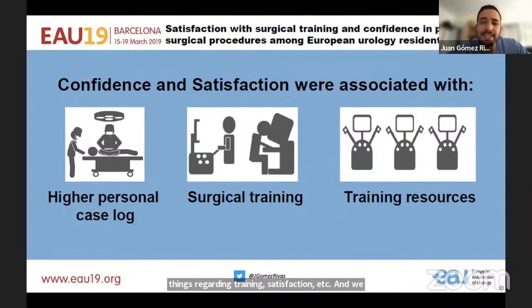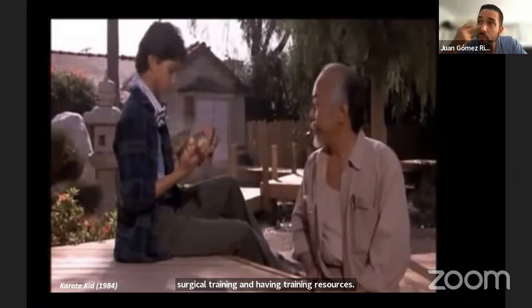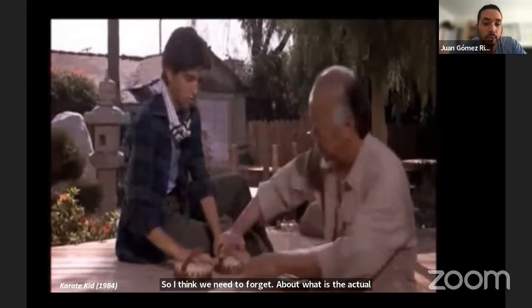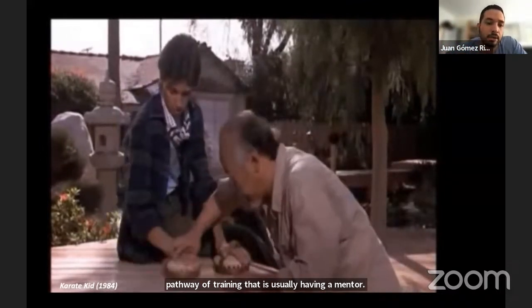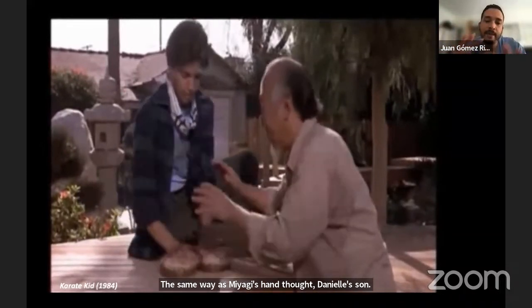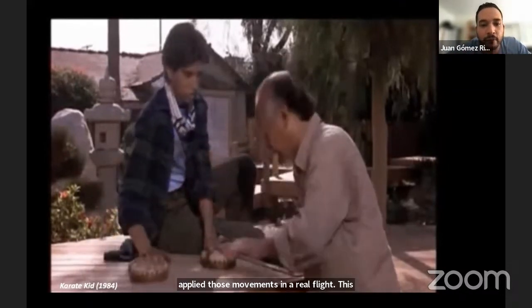And we found that satisfaction with surgical training was very low, but the satisfaction and the confidence that the residents had by the time they finished the residency were associated with higher personal caseload, with surgical training, and having training resources. So I think we need to forget about the actual pathway of training that is usually having a mentor, the same way as Miyagi-san taught Daniel-san how to do different kinds of movements and then apply those movements in a real fight.